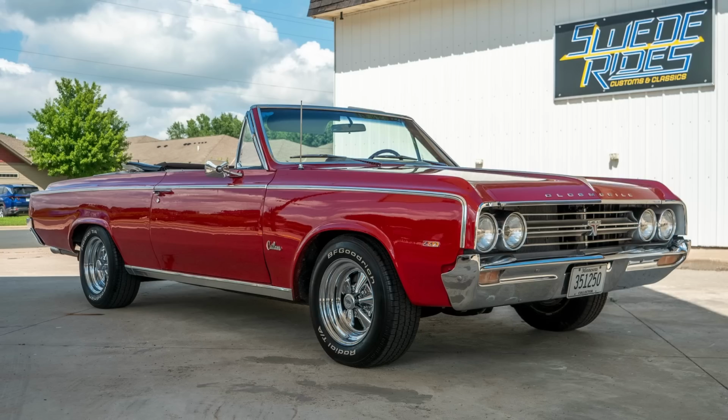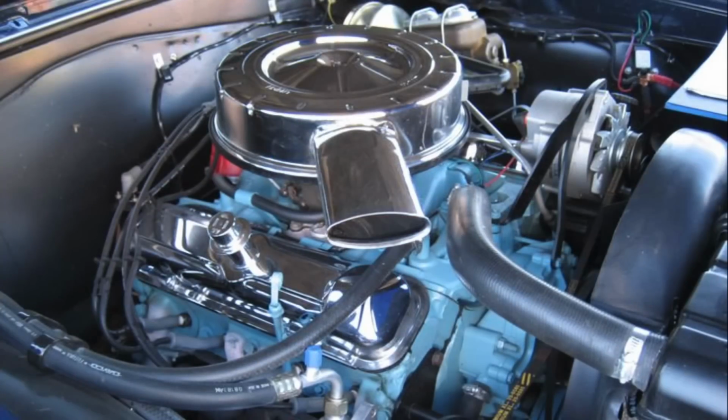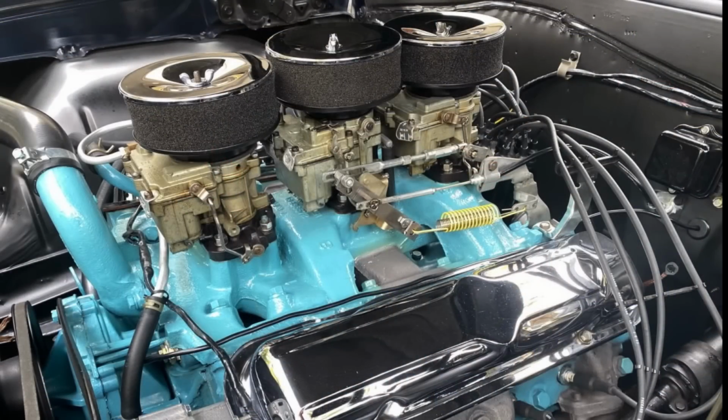The GTO was certainly a performance package when it was introduced, and in 1964 the standard engine was Pontiac's larger 389 cubic inch V8, making 325 horsepower breathing through a Carter AFB 4-barrel carburetor. Optional was a 3 barrel setup for that same 389 that made 348 horsepower.